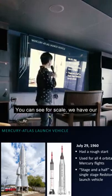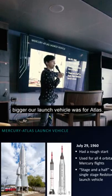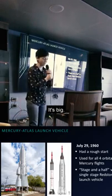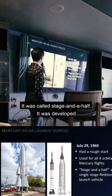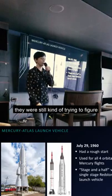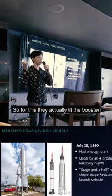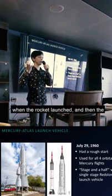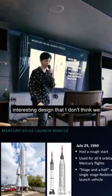So you can see for scale, like we have our Mercury Redstone rocket. This is how much bigger our launch vehicle was for Atlas. It's big. This is an interesting design. It was called Stage and a Half. It was developed in parallel with the Redstone, and I think we're still kind of trying to figure out how to light one engine after the other. So for this, they actually lit the booster engines and the main engine at the same time when the rocket launched, and then the boosters fell off, which is kind of an interesting design that I don't think we ever really used again.